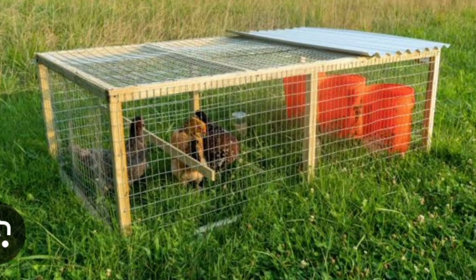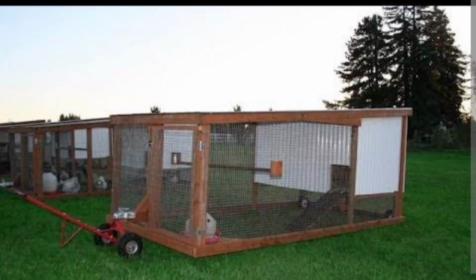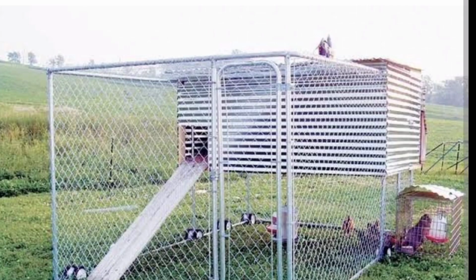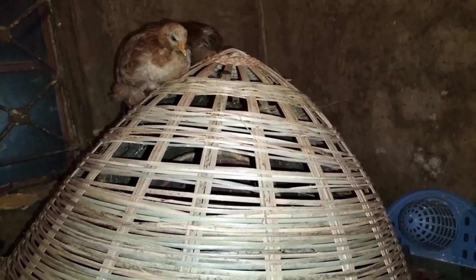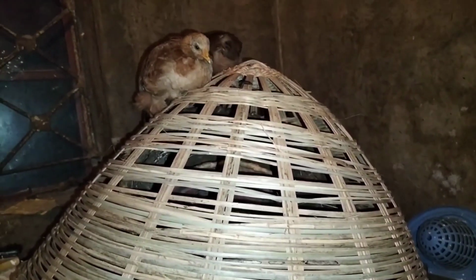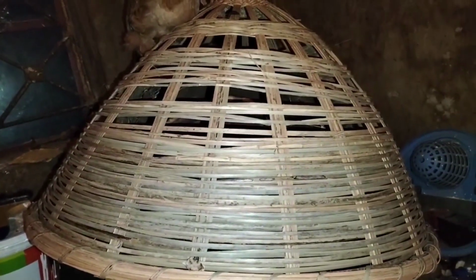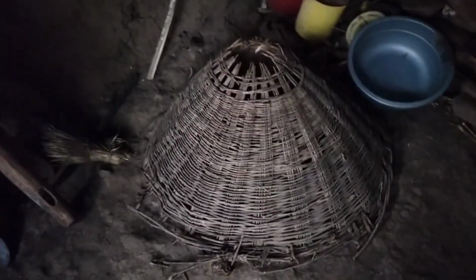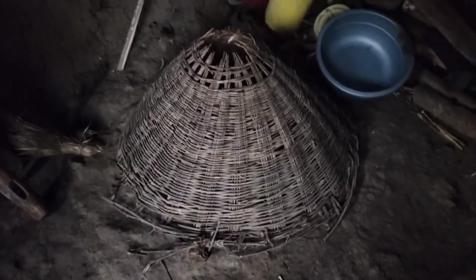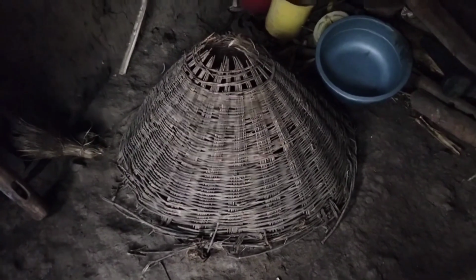So next is these chicken coops that you people use to hold chicken. Here in the village, these are the things that we use. We use them to hold chicken. Like this one is at night and they have climbed on top to be safe, or maybe they feel comfortable that way. This one is one that is old, that is about to be thrown away.